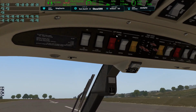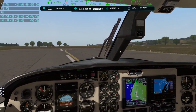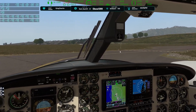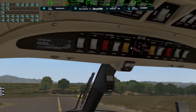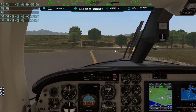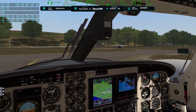Oil cooler doors open. Pitot heat off. Flaps are up. Strobes, landing lights off. Half Moon Bay traffic, Piper Cheyenne 139, exited runway 30, taxiing to parking, Half Moon Bay.